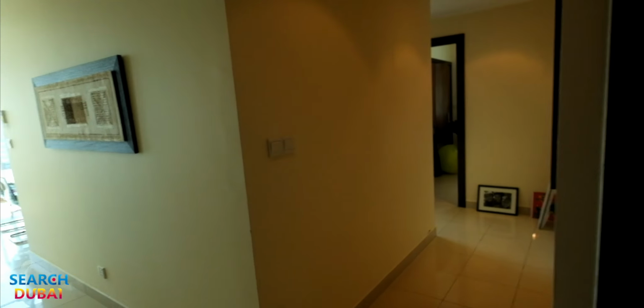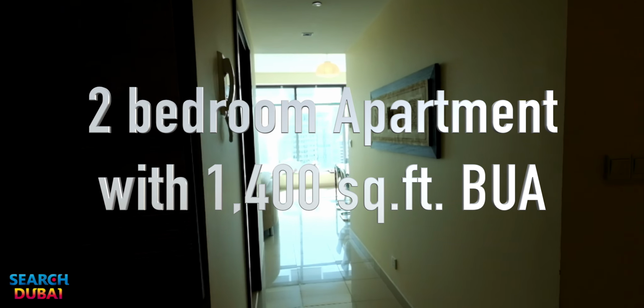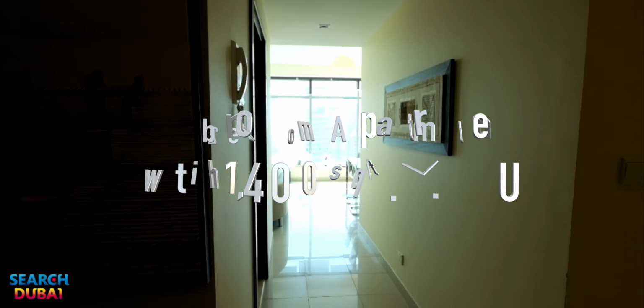Park Island. This is in Sanibel Tower. As you can see, this apartment has a nice flow to it. It has a long corridor, which to the left is the kitchen and to the right is the two bedrooms.